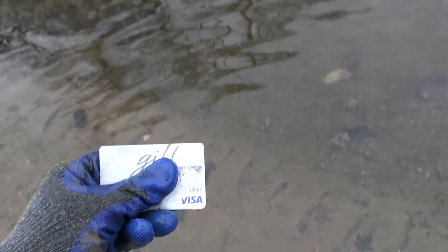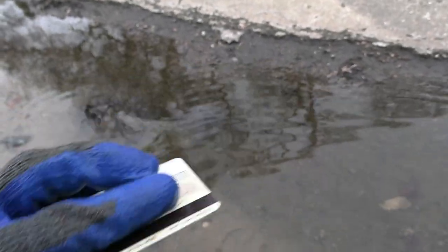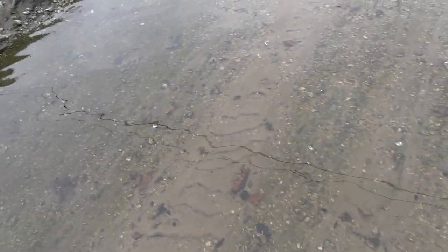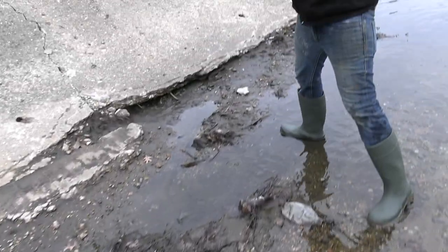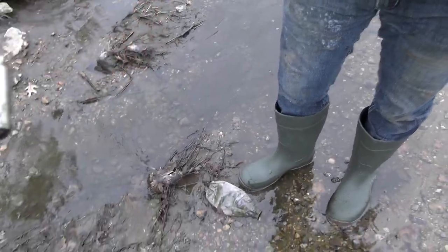This is another credit card, Visa. It's a gift card. A Visa gift card. Look at that. There's so many credit cards in there. Most likely they're stolen, guys. Flip phone. No way. He just found another part of the flip phone. I wonder if that's the other half to mine. We'll try to piece it together later.